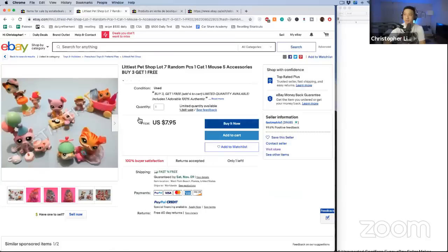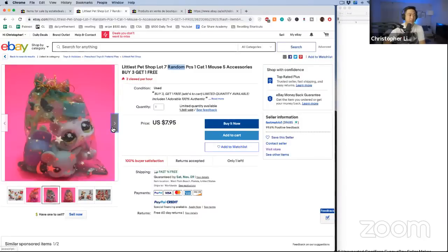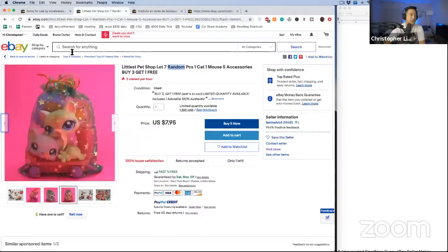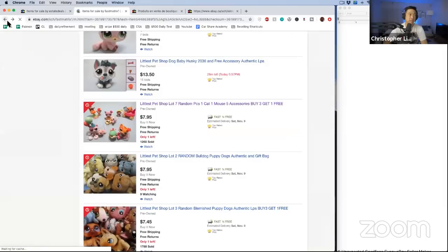So guys, it's also important to try to recognize I bet 7 random pieces fits into a flat rate envelope, and that's probably perfect. And they have these little bags that they come in, which is very cute. I like 100% buyer satisfaction. Very smart. And here's another trick of the trade. See, it says one quantity. It's very unlikely they only have one. They sold 1,260 of them, but it makes it look like there's not very many available. So this person really knows what they're doing. This is a very talented seller.